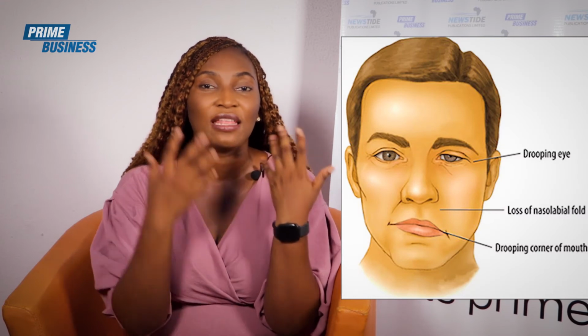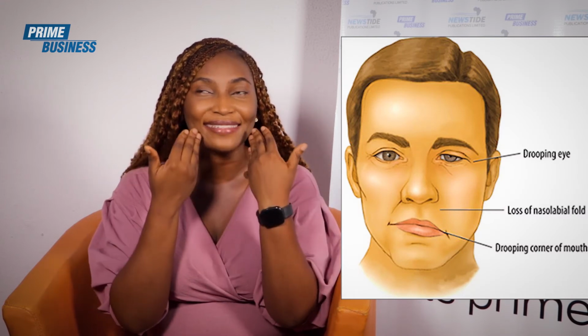Now let's run through the first signs. F means face drooping. In this situation, you ask the individual you suspect has a stroke, or you want to assess if they have a stroke, to smile. If you notice weakness on one side of the face, that means the person is smiling but the grin is not equal.